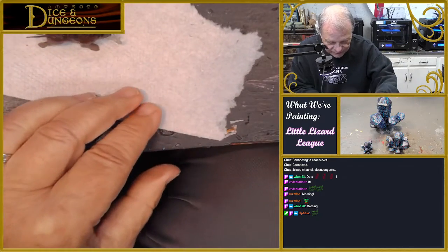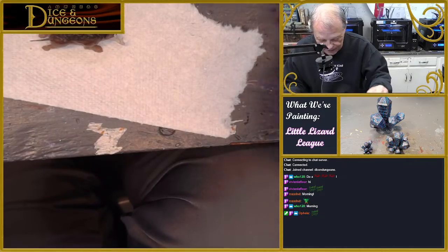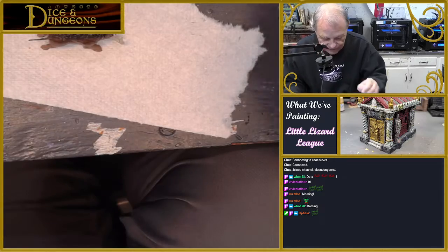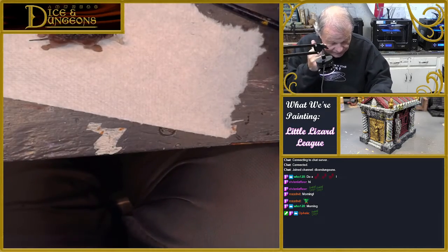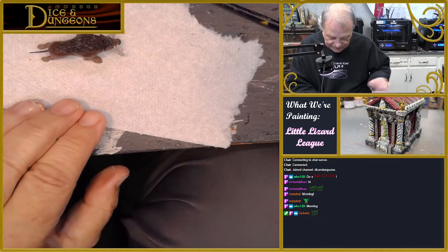I'm just going to use this brush. I think I can get a nice clean line, just basically going around the bottom of the foot. If not, then I can pull that other paint out again and use a mini brush on it.